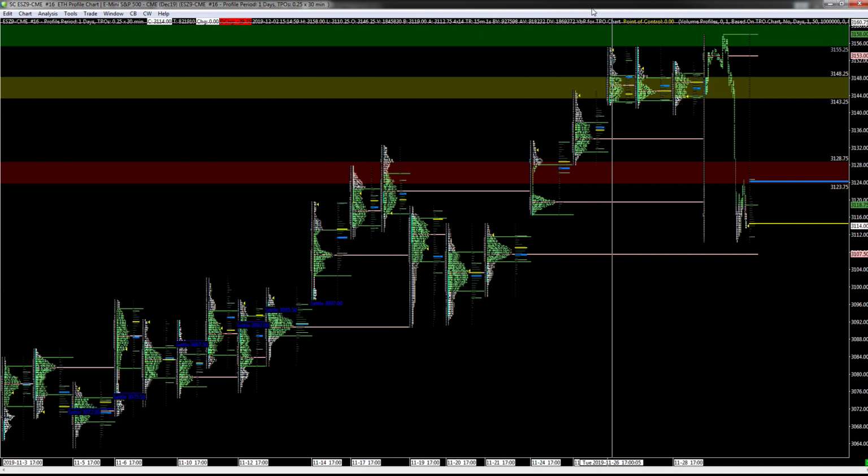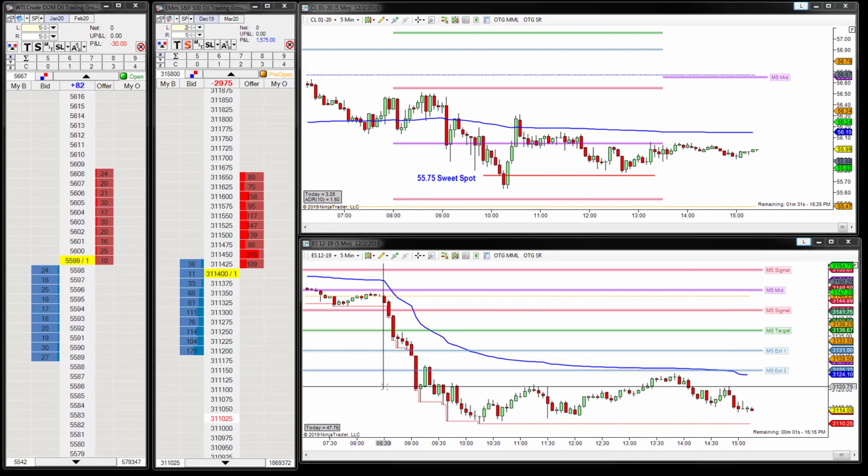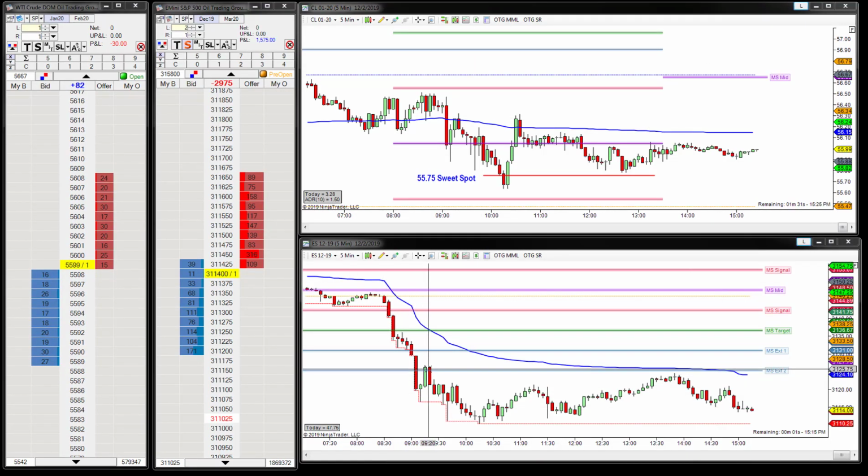Again, it was a very nice one and done type opportunity in here today, and you'll be able to watch us manage that. The market comes down, makes a new low, finds resistance here, and then we began to use those previous profile areas for our targeting area. The market does come down, makes a new low, and we end up getting out at a little over 10 points on that ES trade.